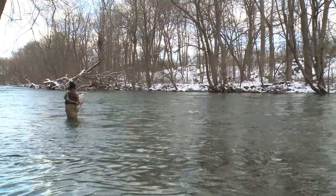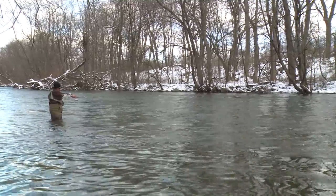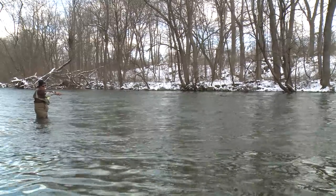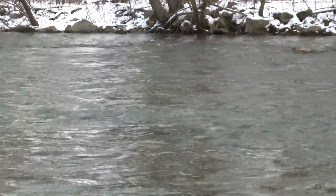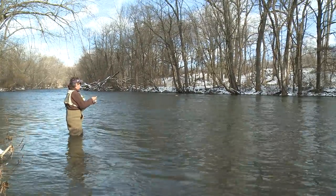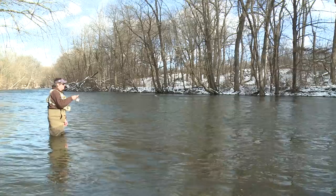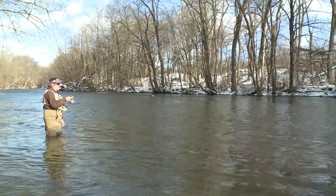Nice hole running through here. Big rock right there. You see the broken water. There's usually a nice little slot, sleeve, if you will, right down there. It's going to curl back around. If anything's going to be in here, it's going to be there, right in that spot, in the hole. Make it down. So most of these fish are from that autumn stocking.